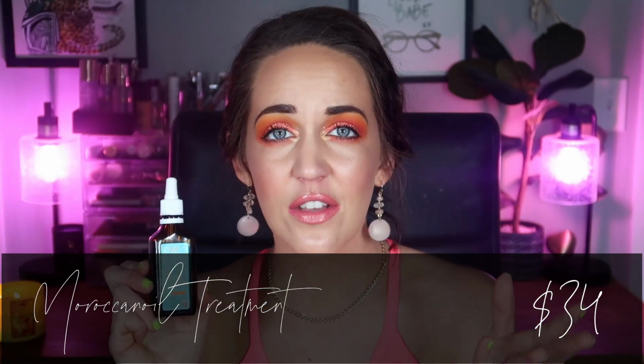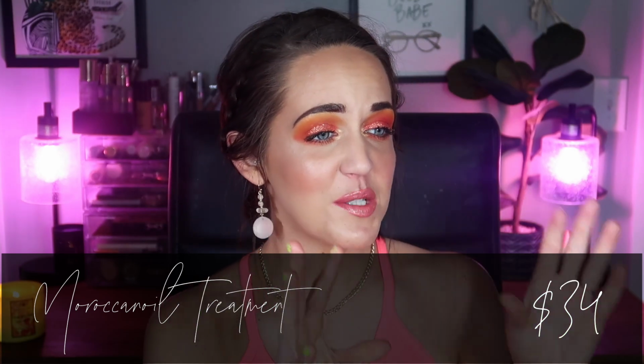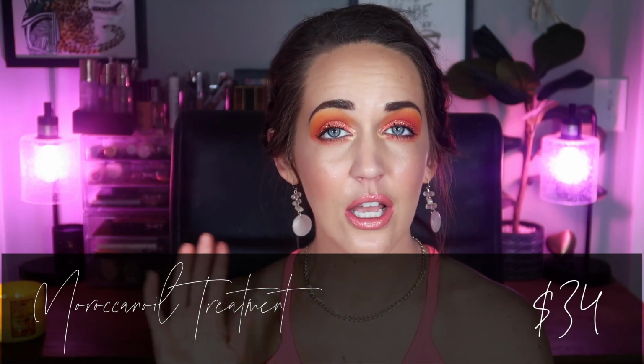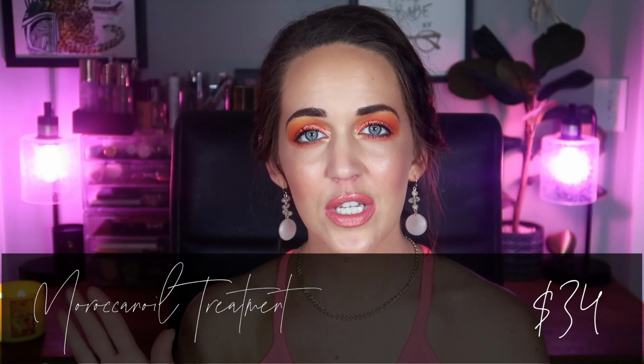This is not the exact product I'm recommending, but I do like to just show things. But the Moroccan Oil Hair Treatment, chef's kiss, 10 out of 10, my favorite hair oil. So if you're looking for a good hair oil, it smells phenomenal in my opinion. I will be picking up another one during the VIB sale. It's my favorite hair oil I've tried. I also really enjoy the Way hair oil, but the Moroccan Oil is by far my favorite.